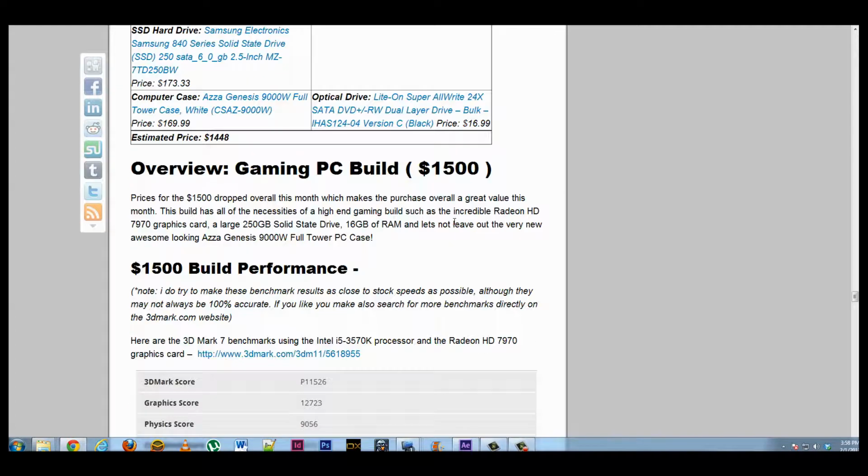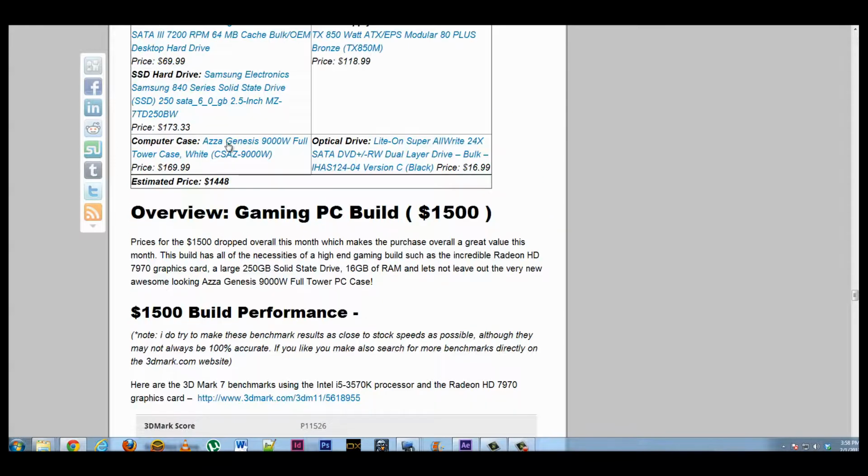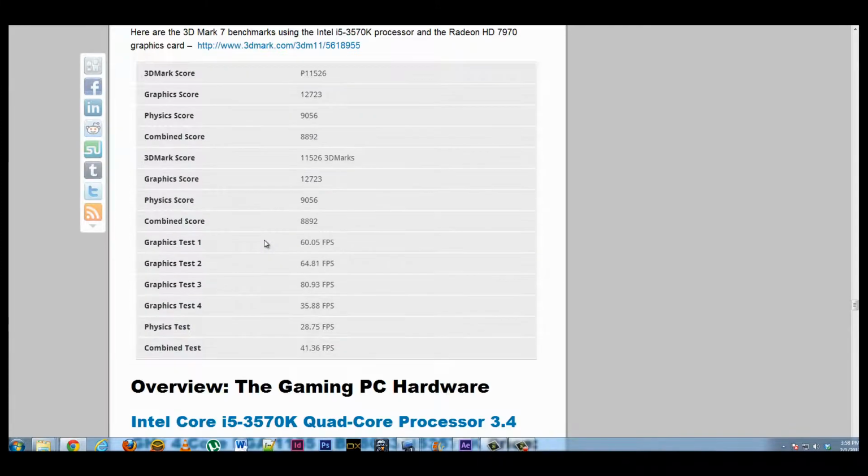All right, this month, as per usual, the $1,500 build, the prices have dropped slightly from the overall build from last month. They were, I forget the exact number, but closer to $1,500 for the exact hardware that I chose last month, but I have switched up the hardware to match the price changes, and I think you'll be rather pleased with what I have chosen this month. At least I think. There's the new Genesis 9000W full tower case that I have chosen, which I think is a really sleek, awesome looking case. So let's get started though.